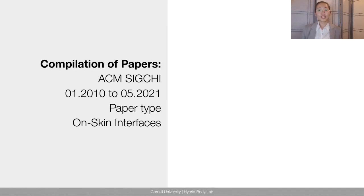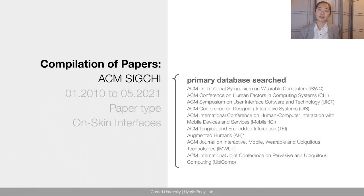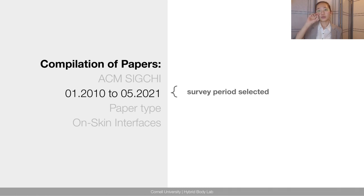Compiling the papers, several factors were necessary to consider. Our primary database search is the ACM SIGCHI database. Although we did explore other databases such as IEEE, we found that the most feasible method of compilation was through the ACM SIGCHI search engine. The following conferences play significant roles in the on-skin interface research field, as conferences that only had one paper or no papers were excluded. The survey period selected is from January 2010 to May 2021.